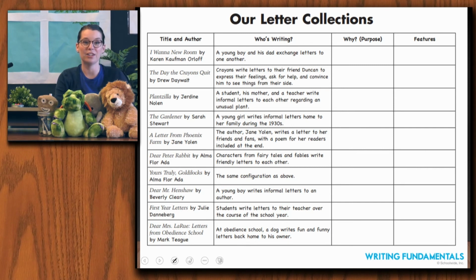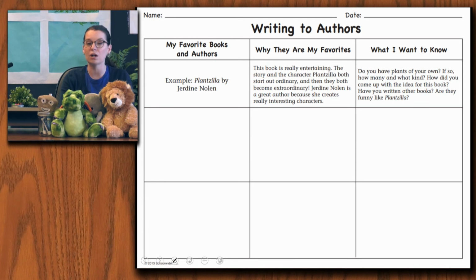Now, for your independent work today, you're going to continue to add to this graphic organizer the why. Why did Lee Botts write letters to Mr. Henshaw in the book, Dear Mr. Henshaw? You're also going to list the features of the letters that we talked about, the date, the salutation, and that it was an informal, friendly letter because of how he signed the letters. Sincerely, your friend, your favorite reader, things like that. That's part of your independent work today. You're also going to use this document, Writing to Authors, and I want you to think about your favorite books and authors, why they are your favorite, and what questions you would ask the author? So let's take some think time and focus on what are your favorite books and authors?